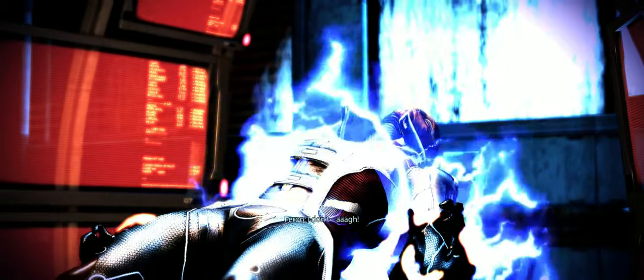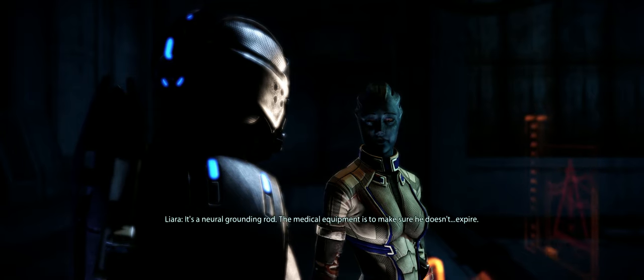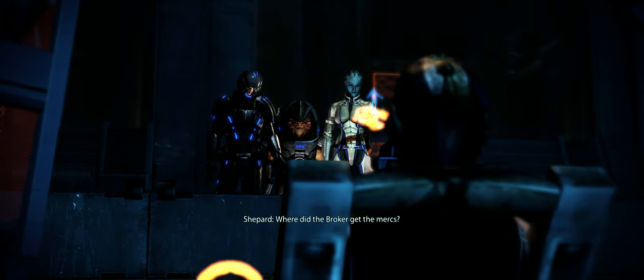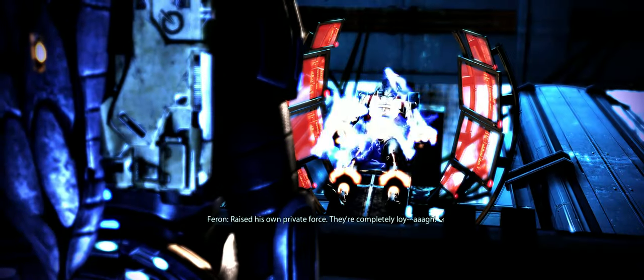What's the point of this cage? I don't... It's a neural grounding rod. The medical equipment is to make sure he doesn't expire. We have to shut this place down. Where did the broker get the mercs? Raised his own private force. They're completely loyal.